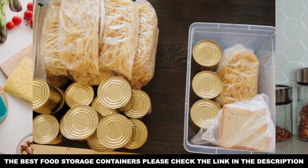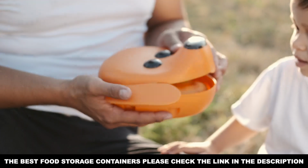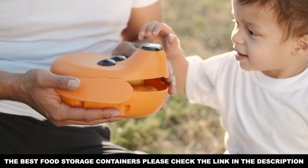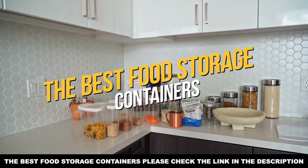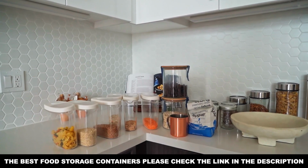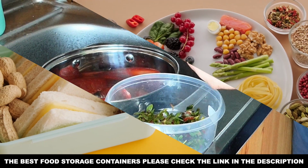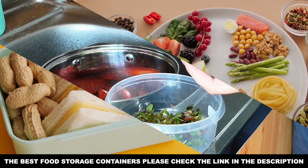The best food storage containers. Food storage containers are something that we use almost daily, from storing leftover food for the next day or taking a homemade meal to work. Having the right storage container makes everything a lot more convenient. But even so, food storage containers are the easiest to have a love-hate relationship with.